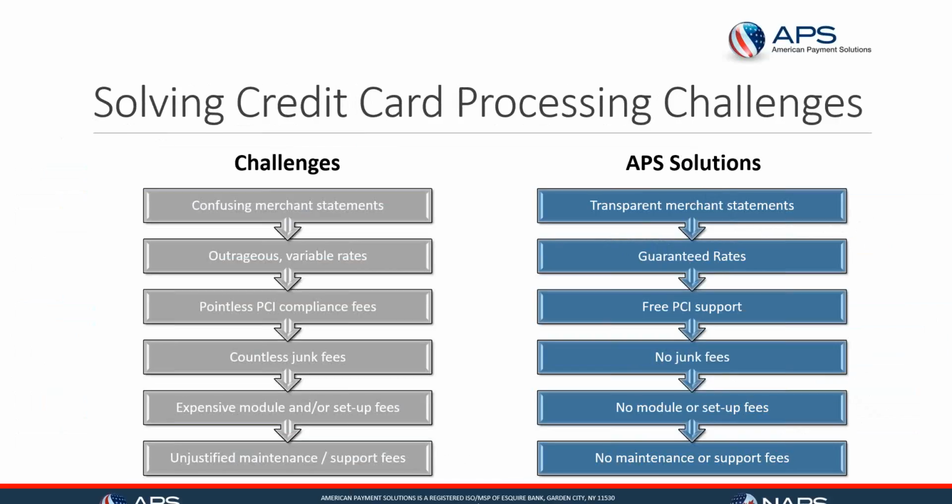Also, unjustified maintenance and support fees. So obviously, as a reseller, or even other VARs out in the marketplace, typically their business model is to make money on the recurring revenue from billable hours, and we understand that, but that is not our business model. If a merchant calls us and there's an issue, or maybe they want something tweaked or customized for them, and it takes 40 hours to do, we're going to do it to earn their business. We're not going to charge them any maintenance or support fees, period.